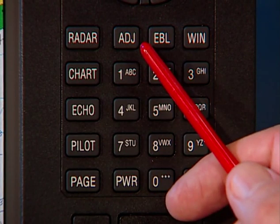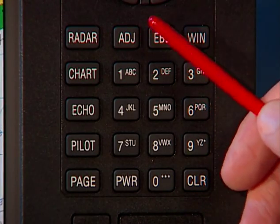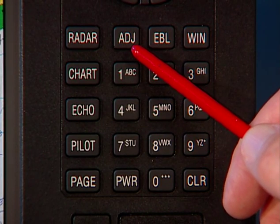Other keys to be aware of are the adjust key and the enter key. These keys will operate the same way under radar, chart, and echo sounder, giving you immediate, fast access to the menus under each of those, the most commonly used features, or under the adjust key, to actually changing a value.